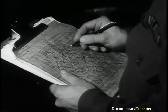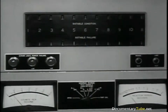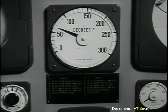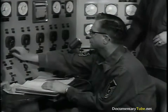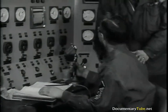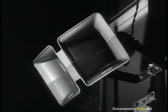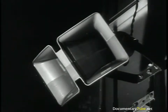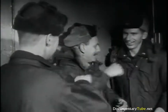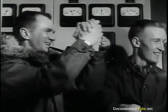A plot showed the location of every bar. Then the control rods were gradually withdrawn until the reactor went critical at 6:52 a.m. Now here it is. With all 5 control rods withdrawn 6.24 inches, PM 2A went critical at 0652 hours.